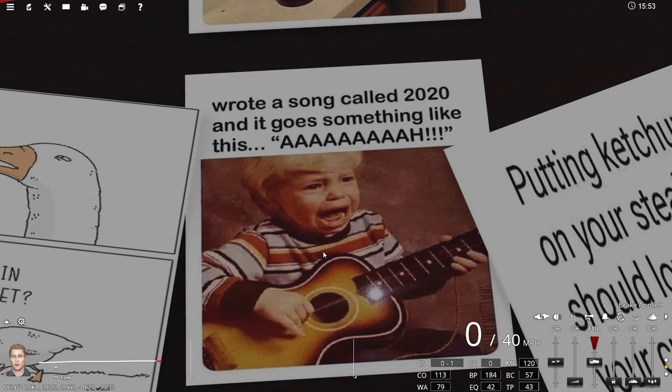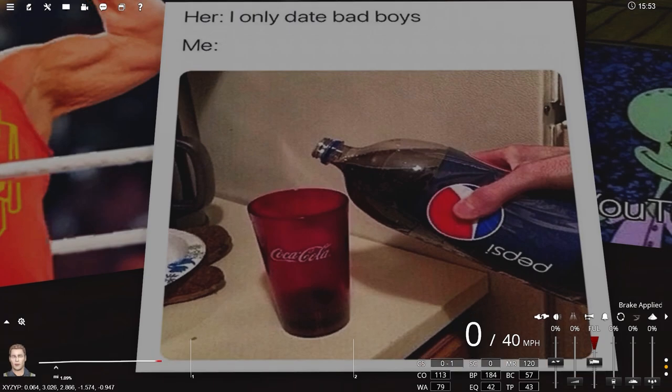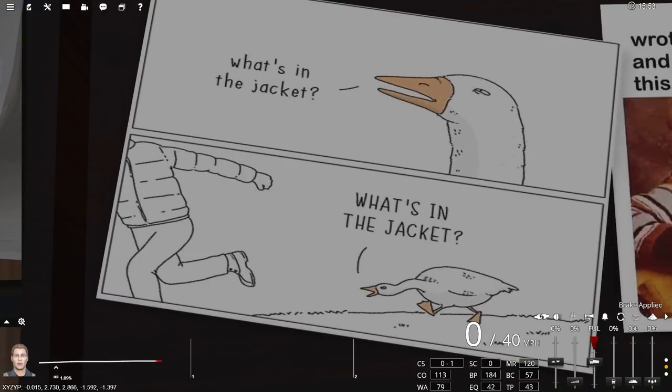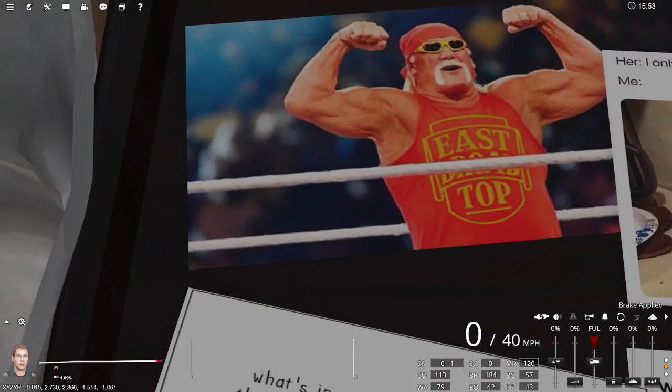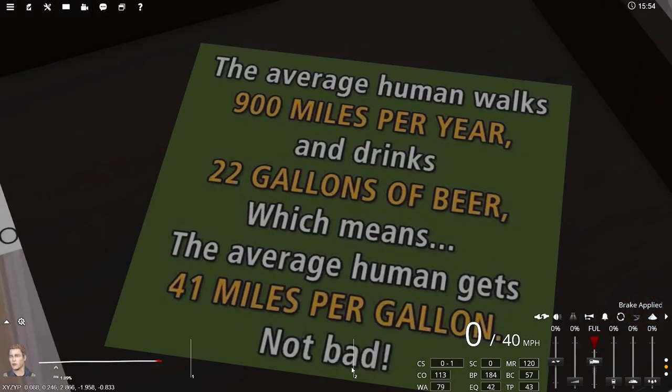Wrote a song called 2020 and goes something like this. Oh boy. Her: I only date bad boys. Me. Oh boy. I don't know if that's supposed to spark a storm, but yeah, you got two competitor soft drinks. What's in the jacket? What's in the jacket? Oh, this is pretty cool. Got East Broad Top. Oh boy, what a champion. The average human walks 900 miles per year and drinks 22 gallons of beer, which means the average human gets 41 miles per gallon. Oh. 41 miles to a gallon of beer.